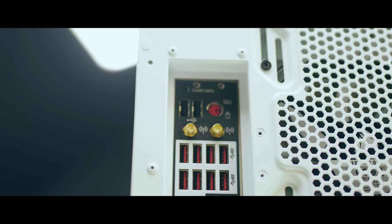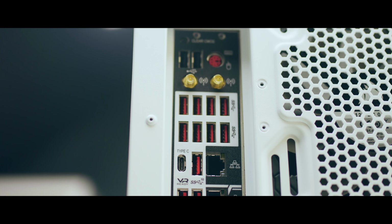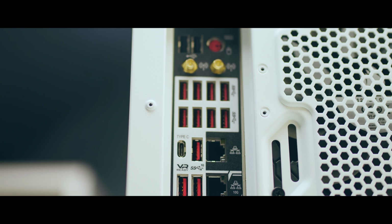And it also looks slick. It's got a white and black design, it's good quality as well, and a very good price for the performance. So that's my thinking behind why this case, why these parts.